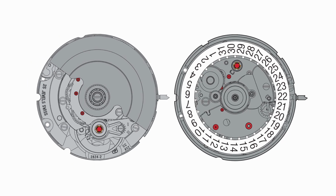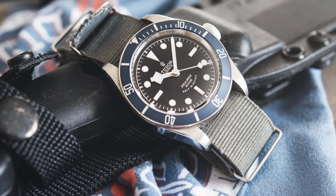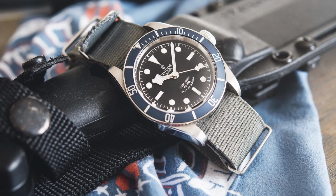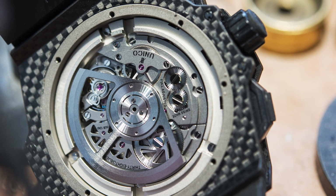Well, some of it comes from a decision made by ETA, a movement manufacturer for the Swatch Group, to restrict the sales of their movement to third parties. That's very much a story for another day. However, this is one of the things that has forced a lot of other brands to find other movement suppliers or make the decision to design and manufacture their own movement.